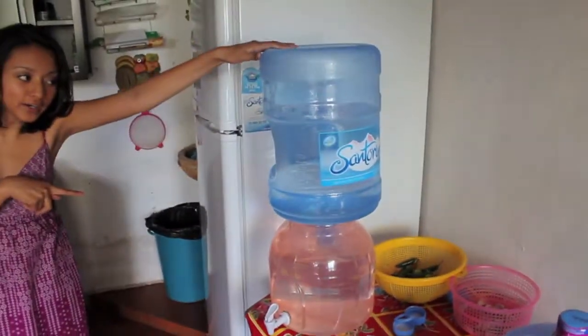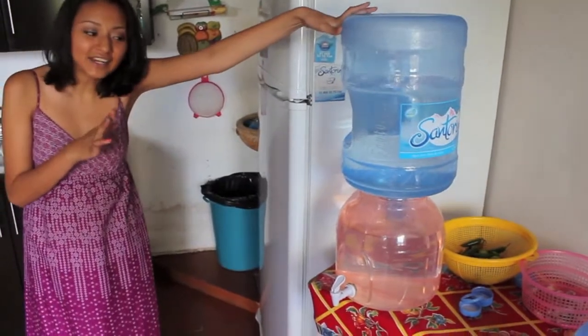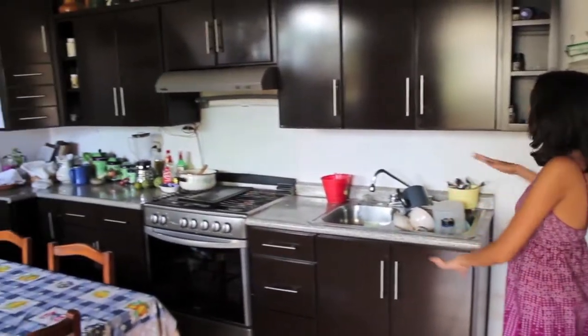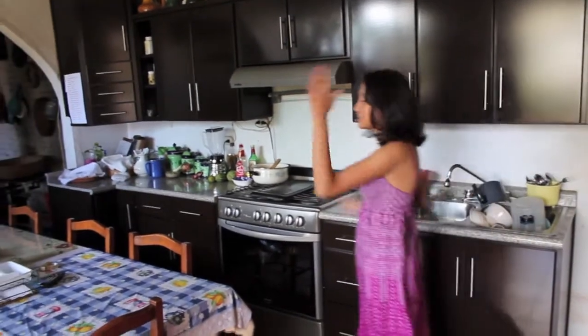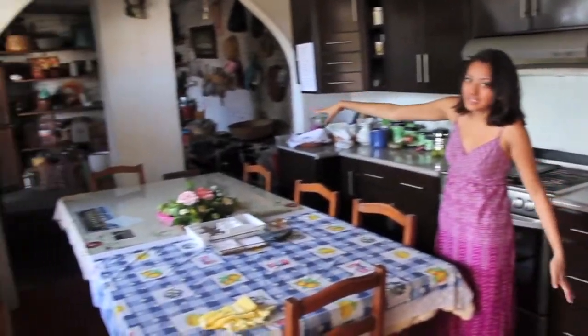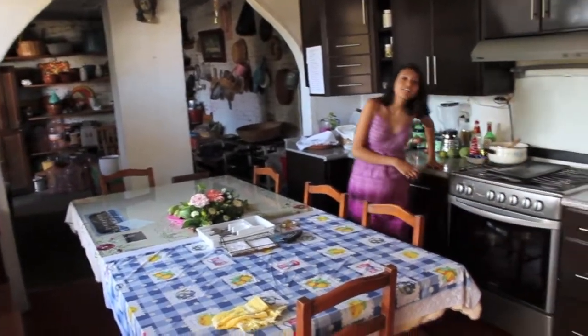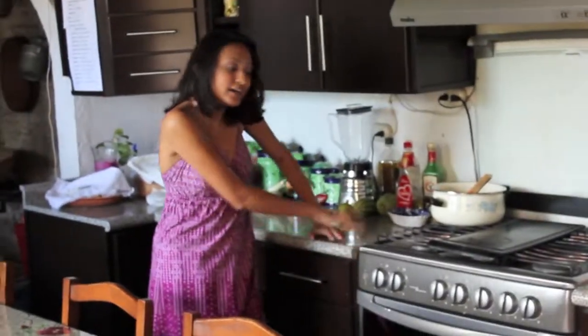This is my kitchen. And it's very, very big, that's one thing. And there's the water right here. And we have to have purified water because in Mexico, it's not that great. And then there's the typical washing area, the cabinets, the table, a very large one because we have a very big family. We also have our stove area right here.